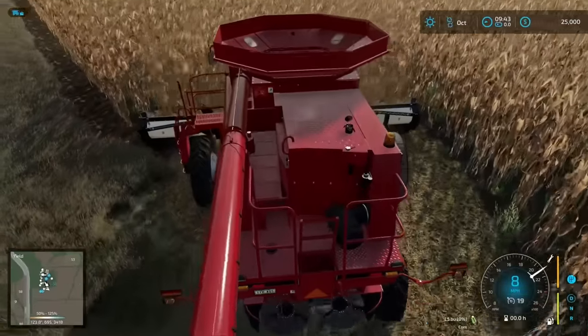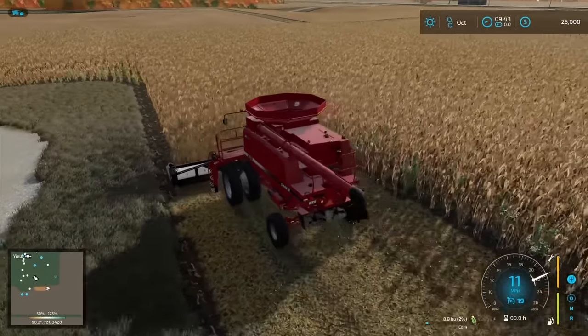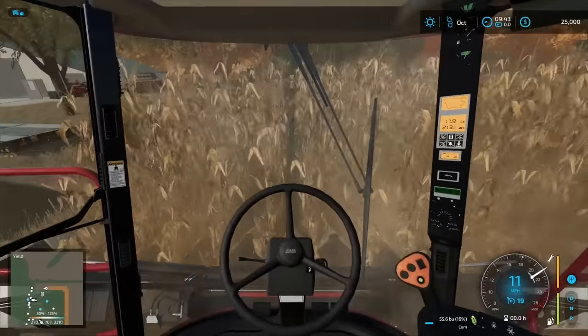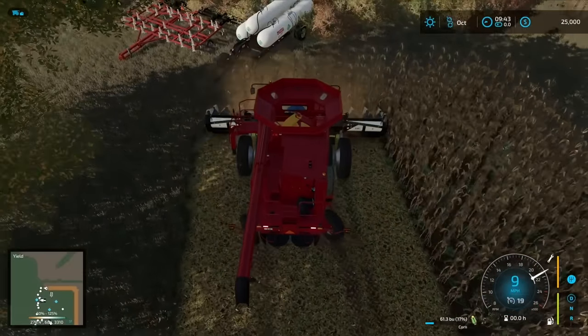Alrighty, and we are starting to harvest. By the way, I just want to point out there is a lot of custom textures in here. Antler 22 did a great job. Looks like the corn's done pretty decently. We really need to upgrade this harvester right here, get some monitors in our harvester, that type of stuff.